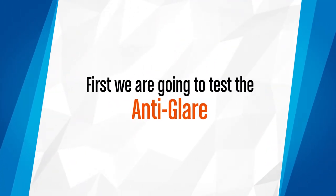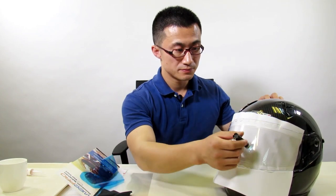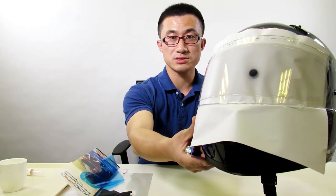Now, let's test the performance again. First, we are going to test the anti-glare. We will use a UV flashlight and white paper as the background, so it's easier to find the difference before and after tinting. Okay, here we go. 1, 2, 3. Whoa, you see? Really dark spots.